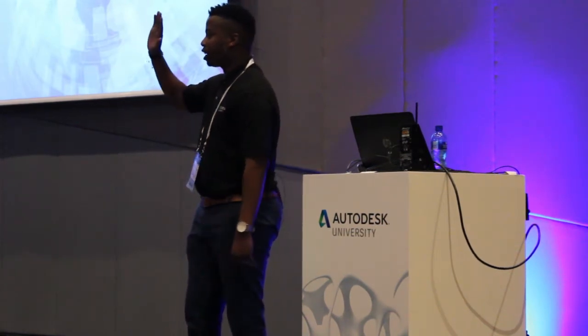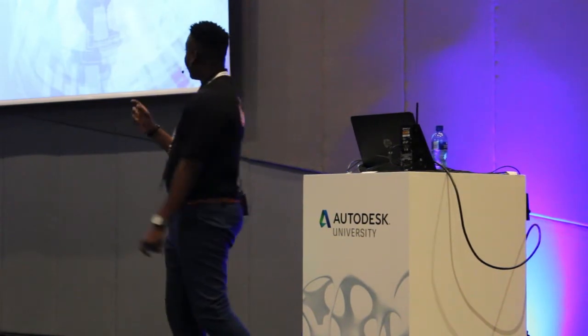Yeah, so that's collaboration for Revit. Just once again, I want to ask, how many architects do we have in the room? Okay, structural guys. Do you have any engineers? Contractors? None. Okay. They're always a missing link. But from this, we've got the right crowd, right?